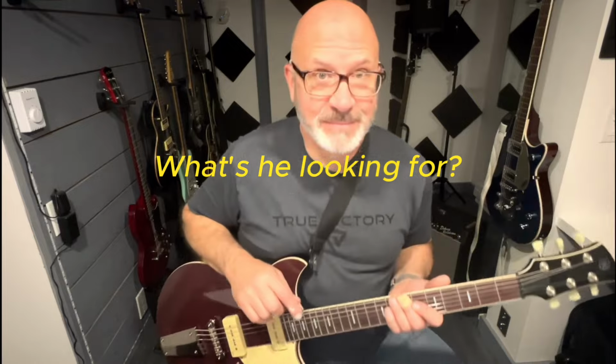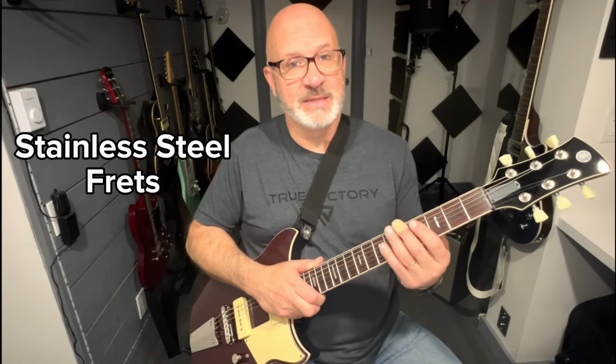The Revstar passed the first test of looking good with flying colors. Better than just about every guitar I own. Test number two is it easy and enjoyable to play? Heck yeah, dude! When it comes to being easy and enjoyable to play, this guitar has everything I love. Rosewood fretboard, sweet stainless steel frets that will never wear out and don't have any scratchy sounds, and satin neck on the back. It's super and easy and comfortable to play.